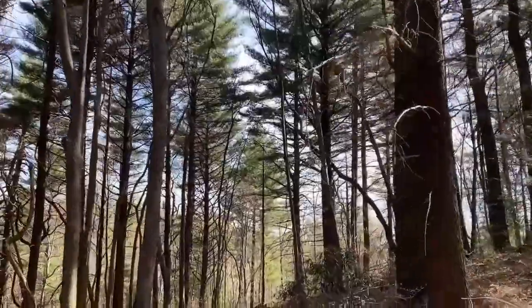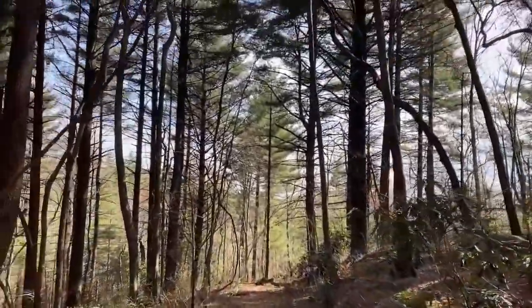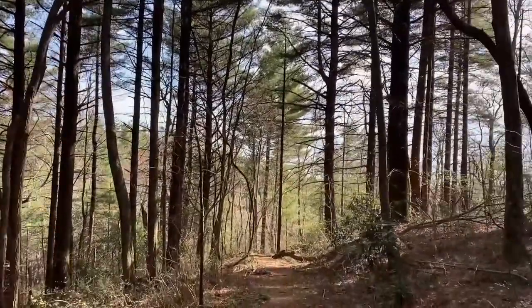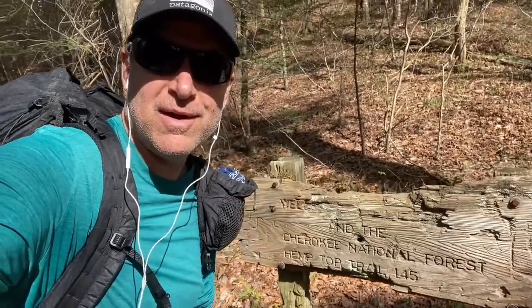Beautiful white pine forest. I love walking on this, it's so soft. Anyways, next up, State Line. On to Tennessee on the BMT. What a beautiful spot, Double Springs Gap.